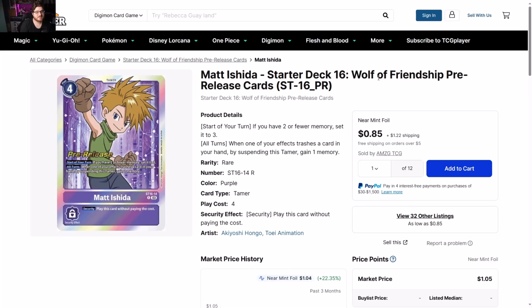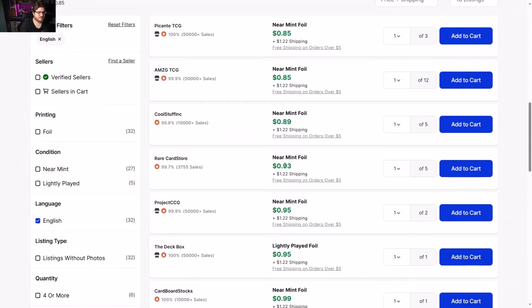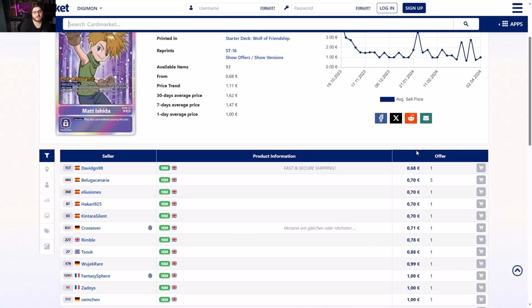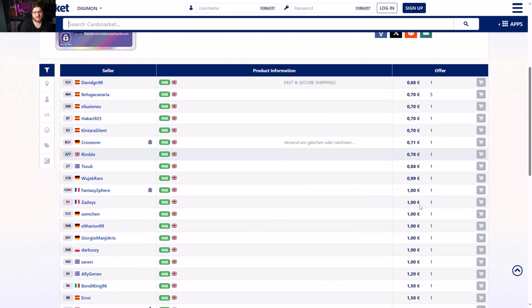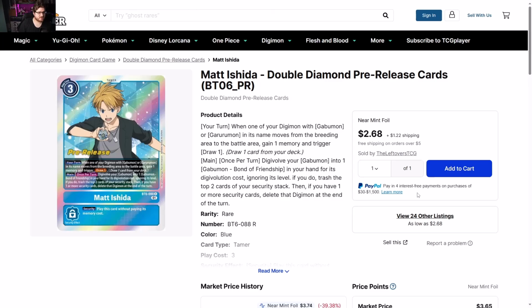Matt Ishida starter deck 16. Wolf of Friendship pre-release card. You're going to look at it, 85 cents, 93 cents. Europe side though, for this pre-release, 70 cents to €1. You guys are looking this up and picking it up. I have no clue why you would be, but yeah, it's got some value.